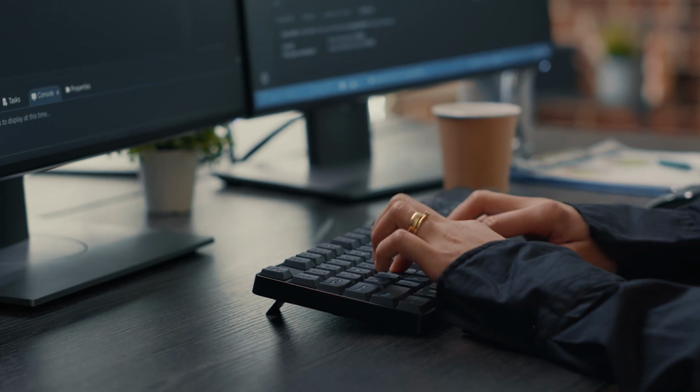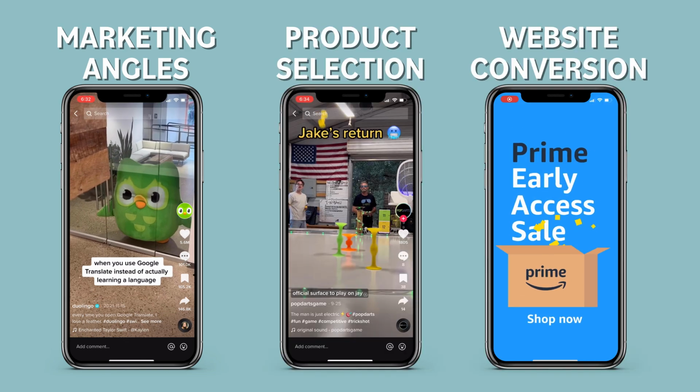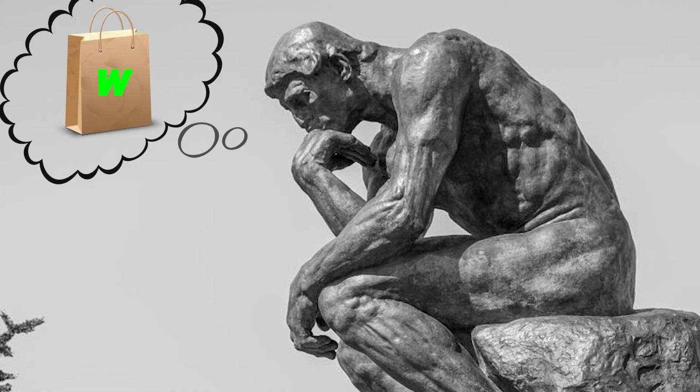There's still a ton of money to be made on TikTok because it's such a new platform, but the things that you have to focus on right now to become successful and build a 7-figure Shopify store is focusing on marketing angles, product selection, and building a high converting website. But before you even get to any of those steps, you have to find a winning product.